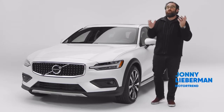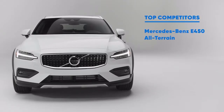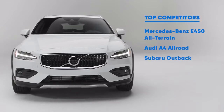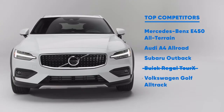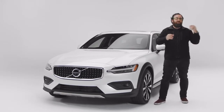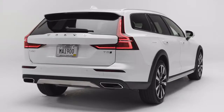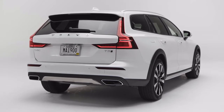While rare, there are a number of car makers building lifted wagons these days. Aside from Volvo, Mercedes is in on the game, Audi makes a couple of them, Subaru makes a bunch, Buick was doing it, Volkswagen was doing it, but it's not a new phenomenon. See, back in the 90s, before the SUVs had taken over the marketplace, the definition of what an SUV was kind of in flux. Volvo, they made the V70 Cross Country. It was just a station wagon with a lift.